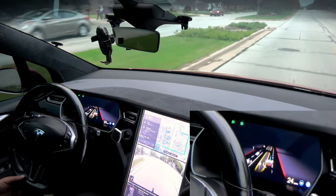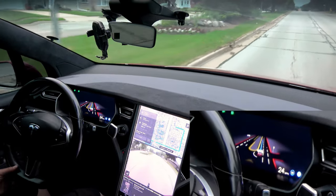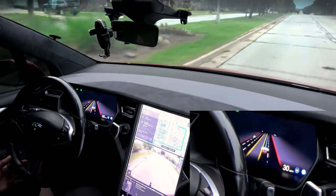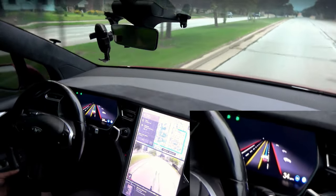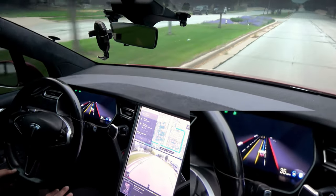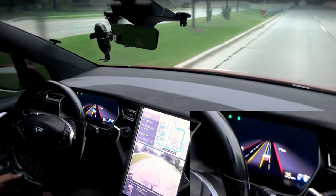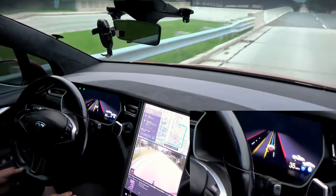Impressive. Why is the car stopping? There's nothing here. Okay, so I'm overriding and giving it some accelerator. That was kind of odd. I gotta remember, this is still using Tesla Vision. I've never driven without the radar before. I still think it's a mistake. The radar should still be kept.